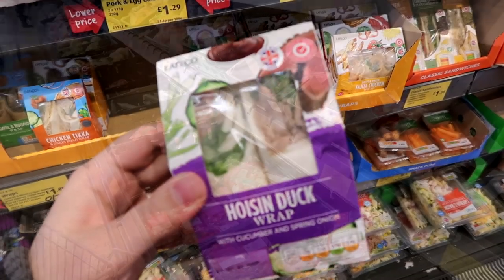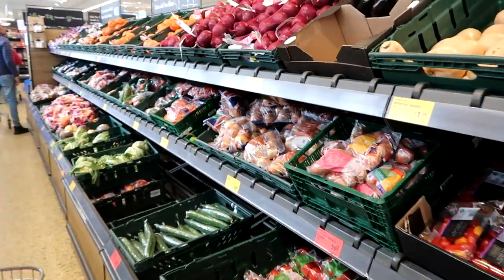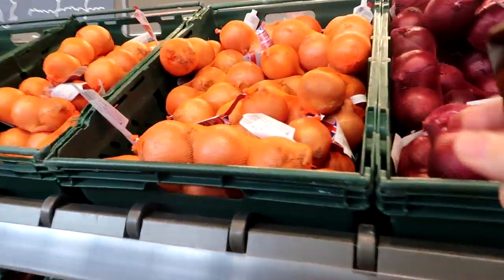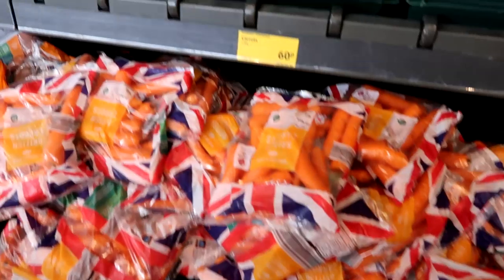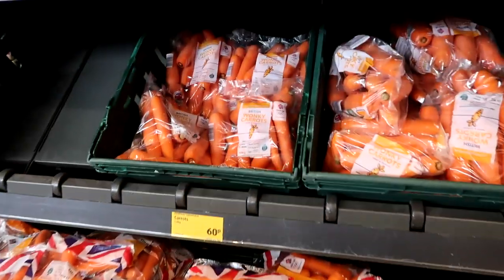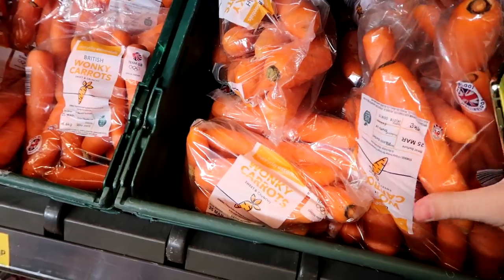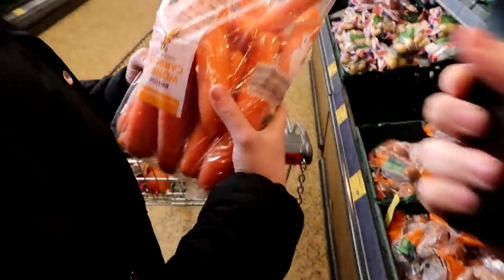No, they're alright. Okay, they've got plenty of vegetables. We need onions, that's one thing that we need. So, just these normal onions here. Fine. Wonky carrots 60p or normal ones 50p. I suppose you get more. Yeah, I feel sorry for the wonky ones too. Let's get, oh, it's a big bag, Claire. We do need a lot. Why do you need some carrots? Because we're going to have hummus and roasted carrots.